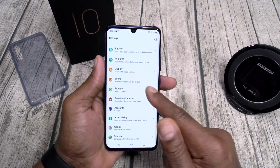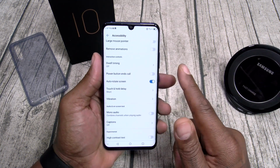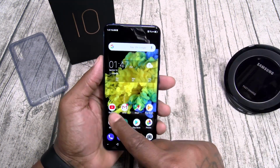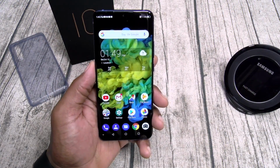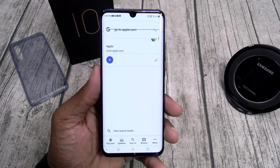Let's see, anything else with that? Nope. Storage. Okay, mad storage on this one. Let's go to accessibility. Okay, so if you're hearing or visually impaired, all your features on deck. And that's pretty much it. Let's check the web browsing speeds. All right, my bad. I had to log into my Chrome account. Let's try that again. Go to apple.com. Opening web page.